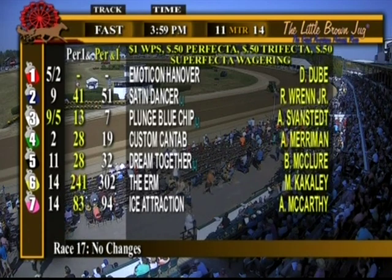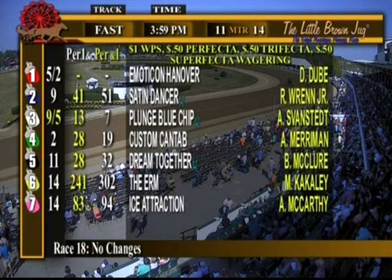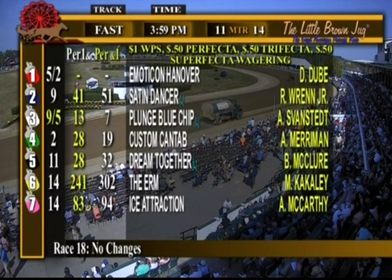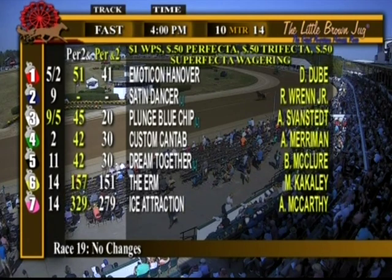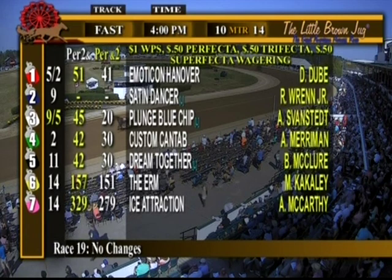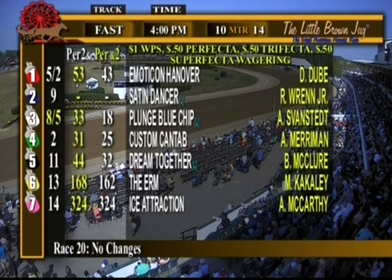Over 1.5 million in the bank, so 24 wins of 64 starts. So she does like to do her work, and she is just one of my favorite mares that I do root for wherever she seems to be. But the 4, Custom Cantab, Aaron said that he thinks that she's got a big shot and that she's versatile, and that's going to give her an advantage, he thinks. Yeah, he went to Tioga to drive her last time out and ended up getting the win.